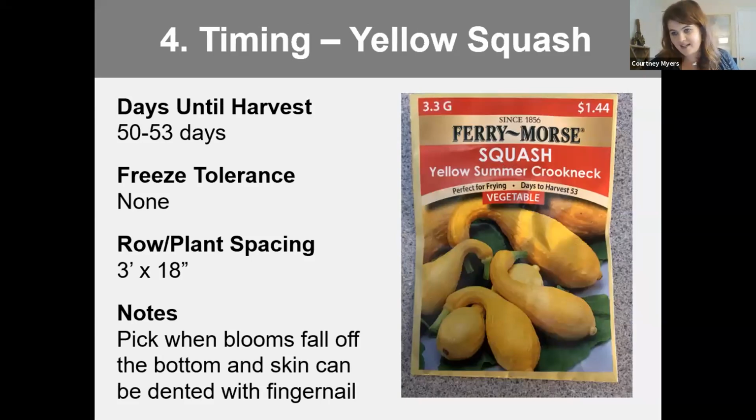Yellow squash, very similar to zucchini, but it's going to be a little bit quicker. If you back up 50 to 53 days, it's going to be September 10th to September 13th. But again, I want to give myself some room. I want to give it time to grow. So I'm going to bump it back a week and say September 3rd. Let's do September 3rd for yellow squash.